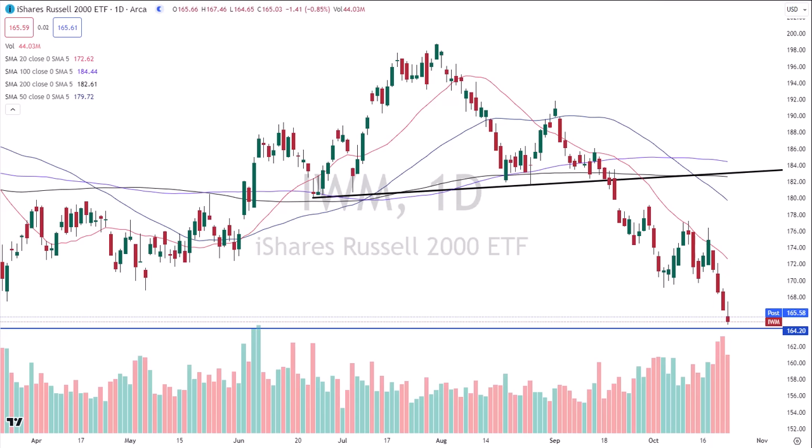If the S&P's selling on Tuesday, or the Dow and the S&P and the Nasdaq are selling on Tuesday, what do you think the IWM's going to be doing? Most likely it's going to be selling. They can certainly get below 164 and change, whatever the official target was of the head and shoulders formation.